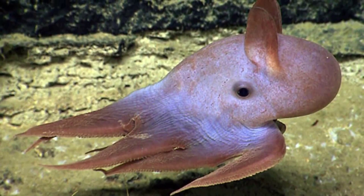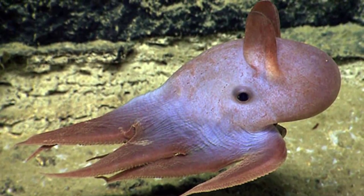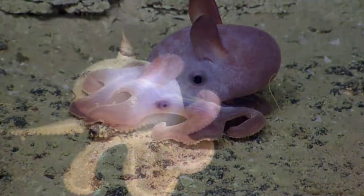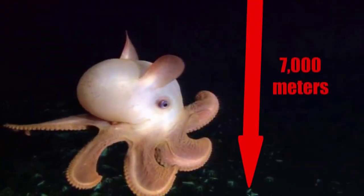For another Disney reference, look no further than the Dumbo octopus. As you may have already guessed, its nickname is derived from its ears, which are actually fins with a peculiar shape. Just like the flapjack and the Casper ghost octopus, it also has a seemingly smaller build than the average octopus, which allows it to thrive at depths as deep as 7,000 meters below sea level.